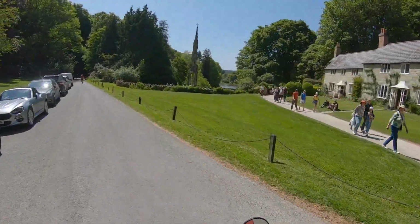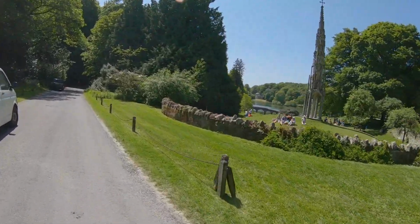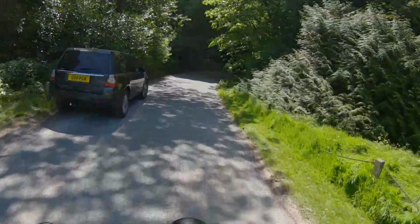So if you walk where those people are, you pay £20 odd and you can walk all through that track. That takes you all around there. It's absolutely stunning. Look at that. I thought it was going to be busy.